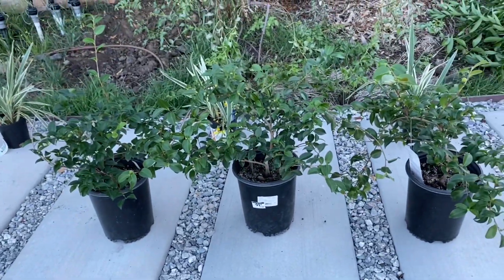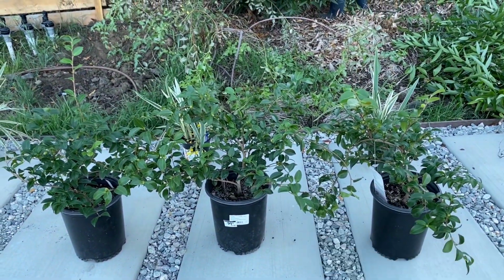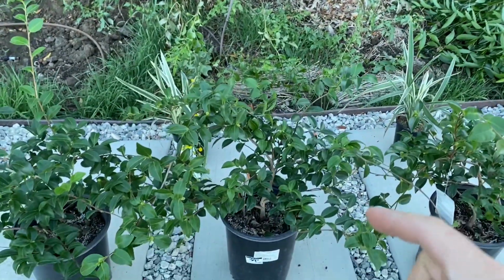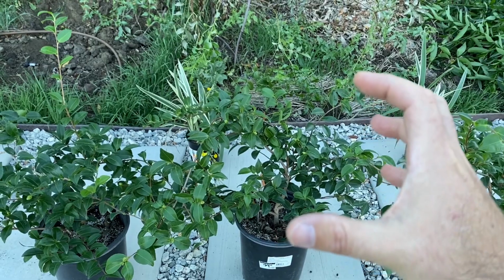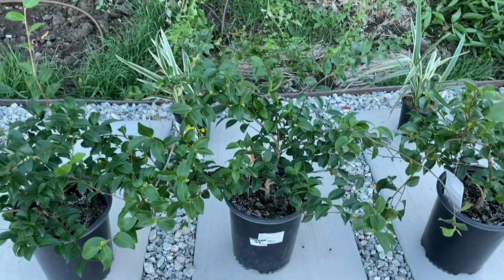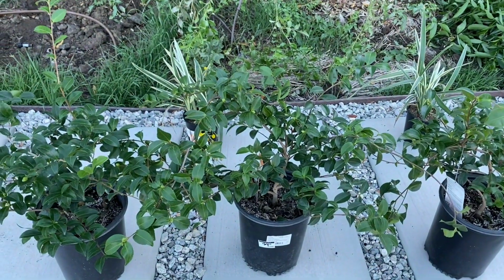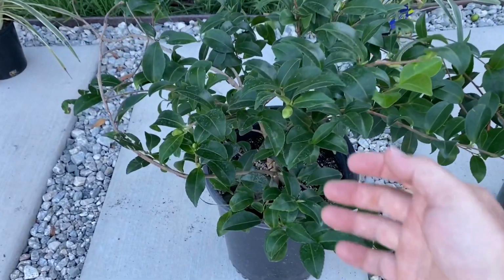There's japonicas and then there's sasanqua camellias. This is the sasanqua variety. Sasanquas have a little bit smaller leaf like this, and their blooms are actually a little bit smaller as well. The japonicas have a fairly more dramatic show, but the amazing thing about these is they have a really awesome scent to them. So these, some of them are budded up.